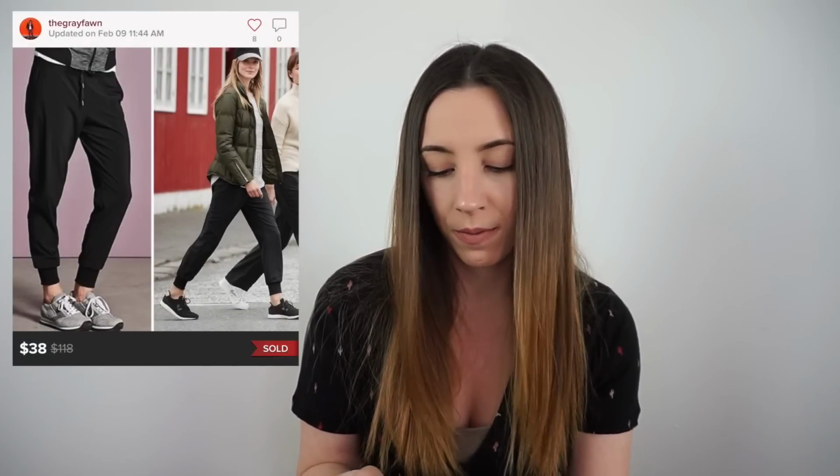On February 9th, I sold a pair of Athleta joggers for $38 and I paid $4 for those. On February 9th, I sold a pair of Spanx super skinny pants and they sold for $30 and I got those at the bins.